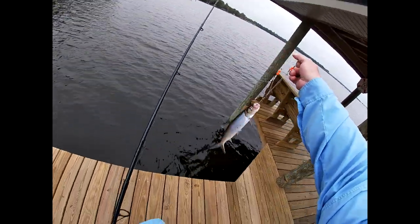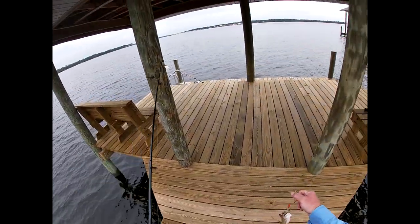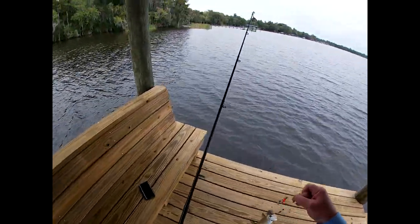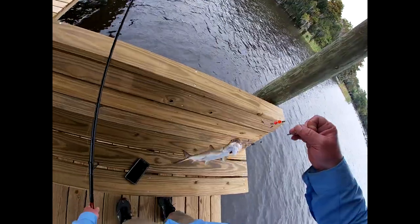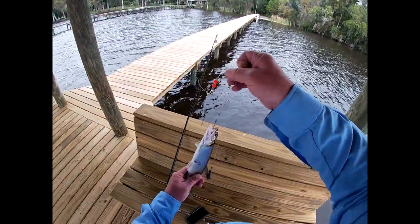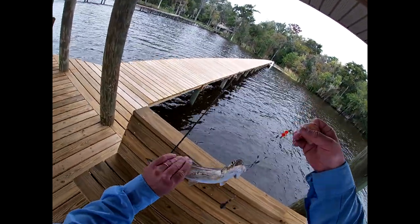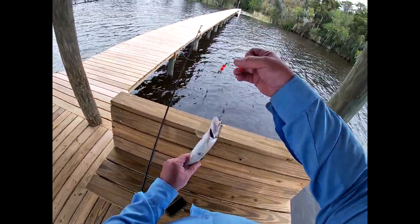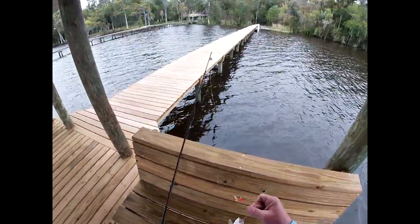Look where something already took a bite out of him. Oh my gosh. See if you can see that. Look where something tried to bite him, like this, crunch. He got a half circle and the teeth raked him. And he got away, but he didn't get away from me.